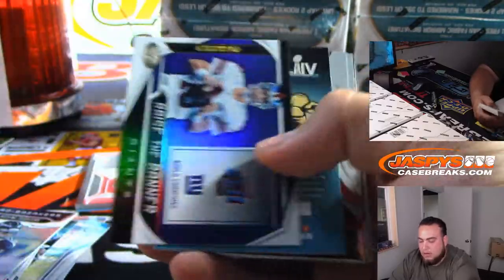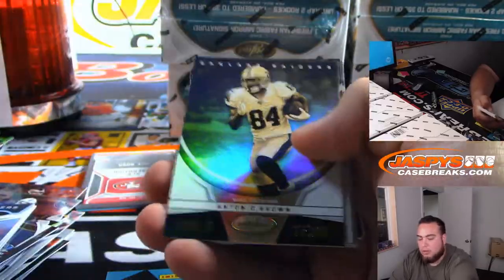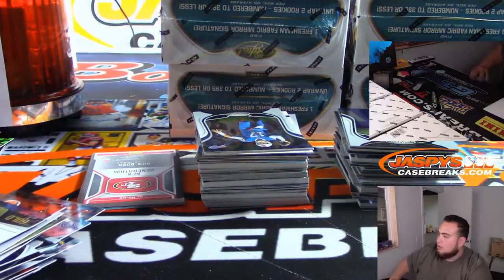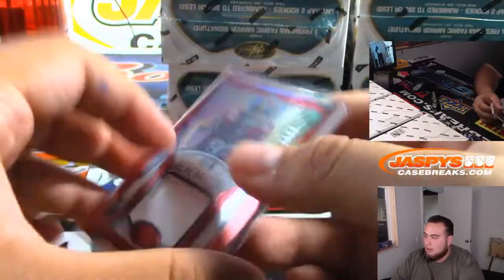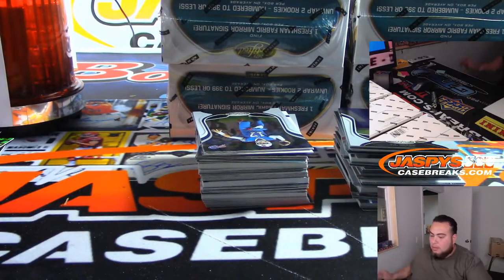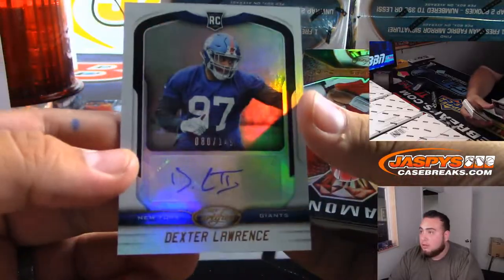Larry Fitzgerald to $2.99. Alex Barnes for the Titans to $25. Russell Wilson to $4.50. $4.50 Tyrell Williams. And Nick Bosa to $1.99. Next one. Dexter Lawrence for the Giants to 149.